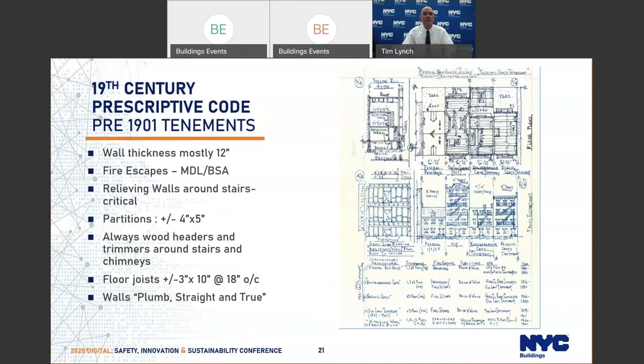Relieving walls around the stairs are critical. Why? Because it's a structural stability fuse. Without the relieving walls around the stairwells, you get tremendous deformation of the floors, and you will get progressive collapse in the building if you lose a wall.